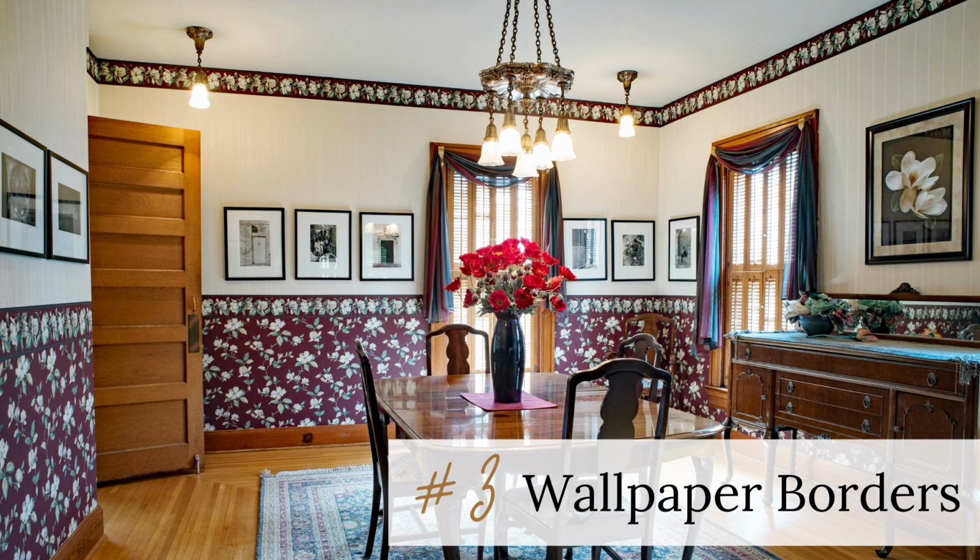Number 3 is wallpaper borders. Wallpaper borders were widely popular during the 1980s and 1990s and were often used as a trim for the middle or tops of walls. Even though wallpaper has come back in style in recent years, wallpaper borders have not, and I don't expect them to return anytime soon.